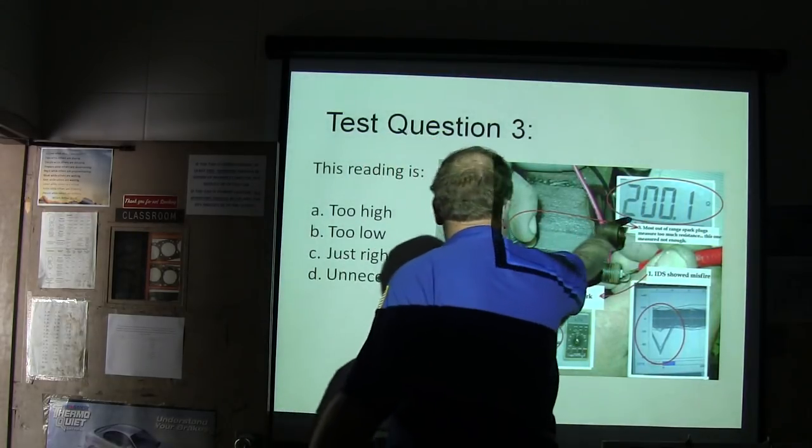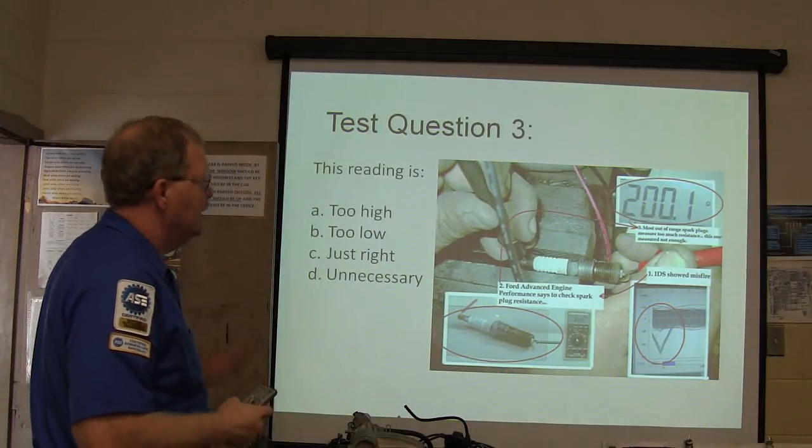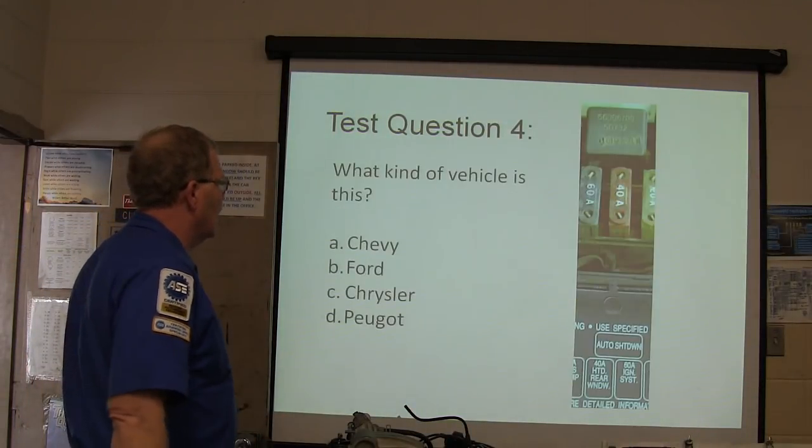You notice there's not a K or an M in front of that? They're not supposed to be that shorted. Anyway, I replaced that, and I replaced the coil.